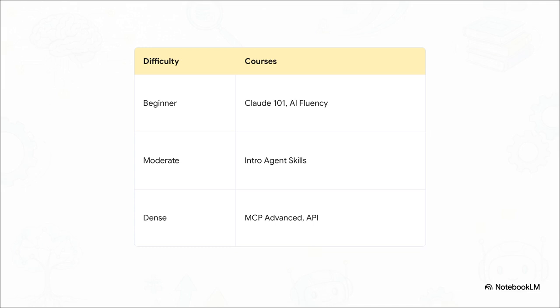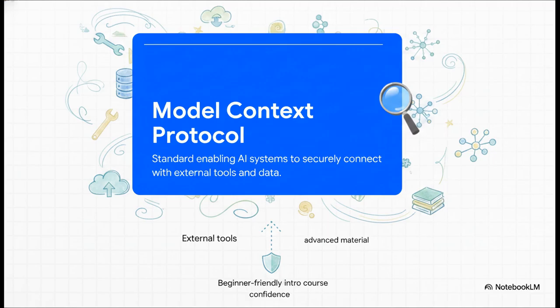And right in the middle, we have moderate courses like Claude Code and Intro to Agent Skills. Highly practical, but for sure you're going to need some foundational coding knowledge. And this brilliantly illustrates the Model Context Protocol, or MCP. I know, it sounds incredibly intimidating, right? But honestly, it's just an open standard that lets AI systems securely connect with external tools and data sources. And the best part?